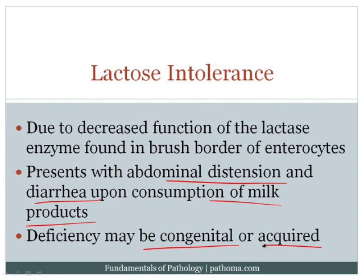And this classically would occur, for example, in a child. So maybe a 10-year-old or 15-year-old child who was normal up to that age, and then all of a sudden becomes lactose intolerant. And of course, they would be lactose intolerant for the rest of their life.